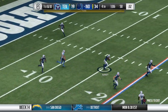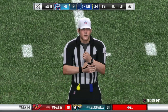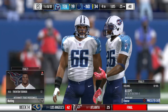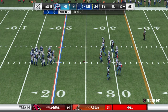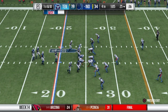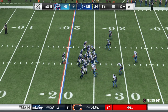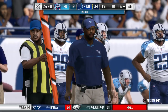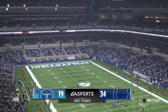And this is intercepted, and that should do it. A great read, and it's picked off. And the return will stop right around the 25. The Colts in victory formation now as they take the knee. Now hang on here. Timeout called by the defense. It'll be their 3rd and final timeout, so as they talk things over, we'll step aside.